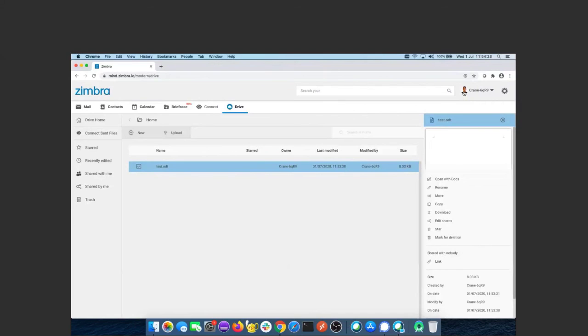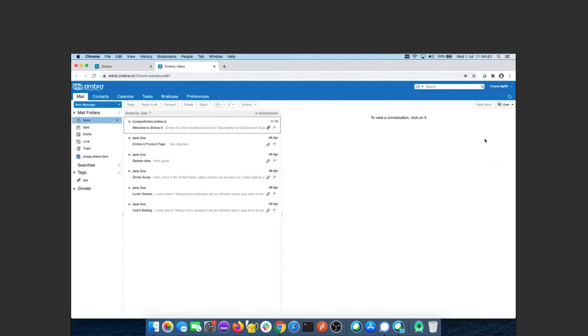As Matthias already mentioned, you can switch back and forth to the old and the new UI just in case it's necessary. You can do this from the gear menu, and you can click Classic Web App. And you'll notice that you'll jump into the Classic Web UI immediately.